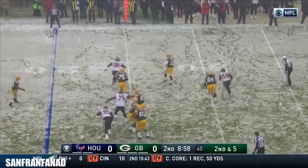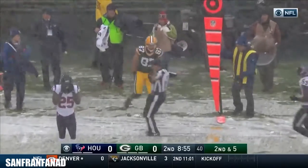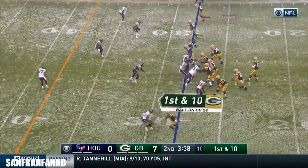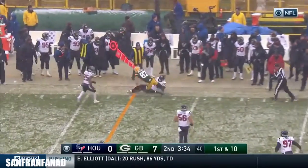There's Rogers now rolling out. Hit after the throw, and he got the pass to Nelson, who has now four catches. And again, Green Bay has been held to 90 yards of offense so far. Another throw over to Nelson.